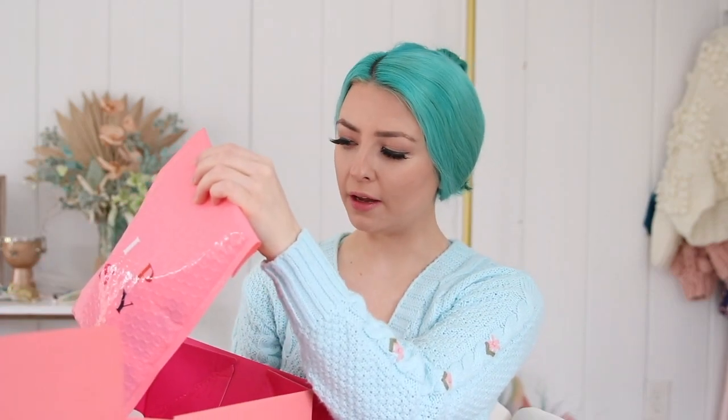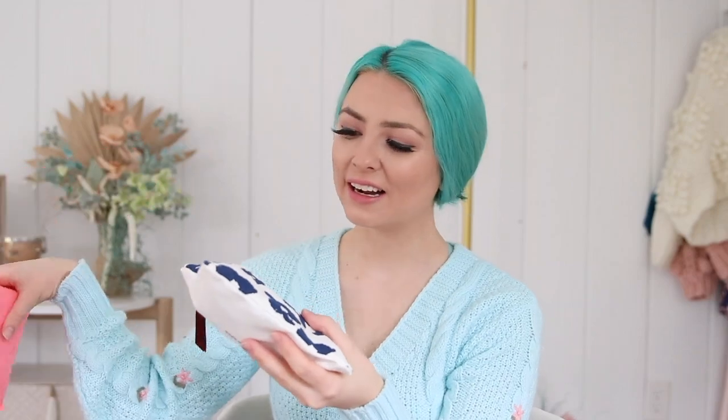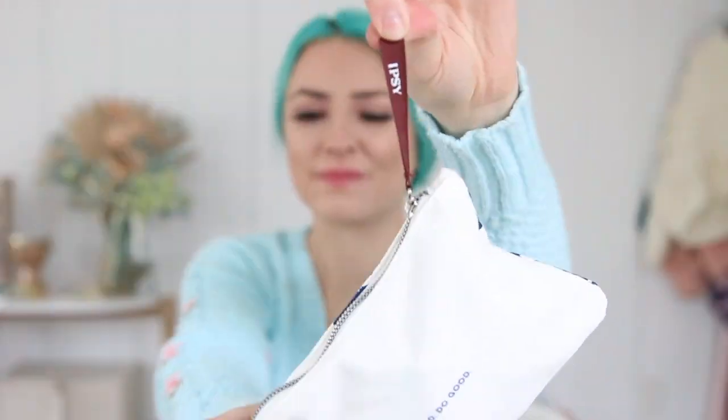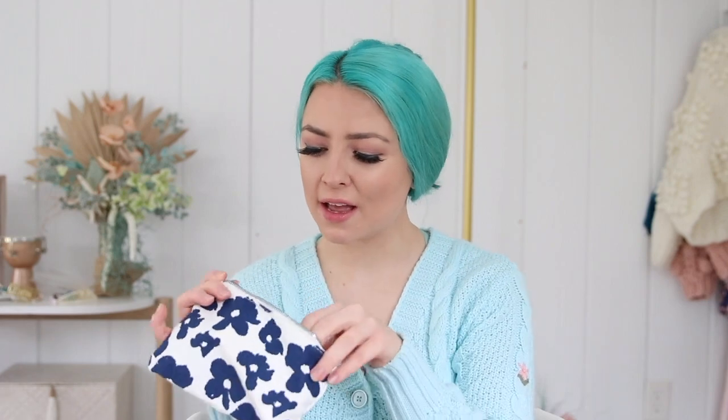So I'm gonna start with opening this first. Guys, I'm so excited about this. Oh my goodness. Look good, do good. This is a cute bag. I like the material. It feels like one of my beach bags. So this is really cute. Nice little beach bag. So this has gotta be the Glam Bag, just the regular Glam Bag.